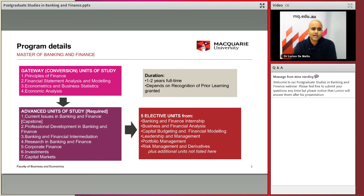Under the advanced unit of study section, we have the first 4 units there. The first one is current issues in banking and finance. That is a capstone unit, which I was personally involved in developing, where we had a whole bunch of practitioners who are teaching in the subject. These are from various banks. I will get onto that in a few minutes.